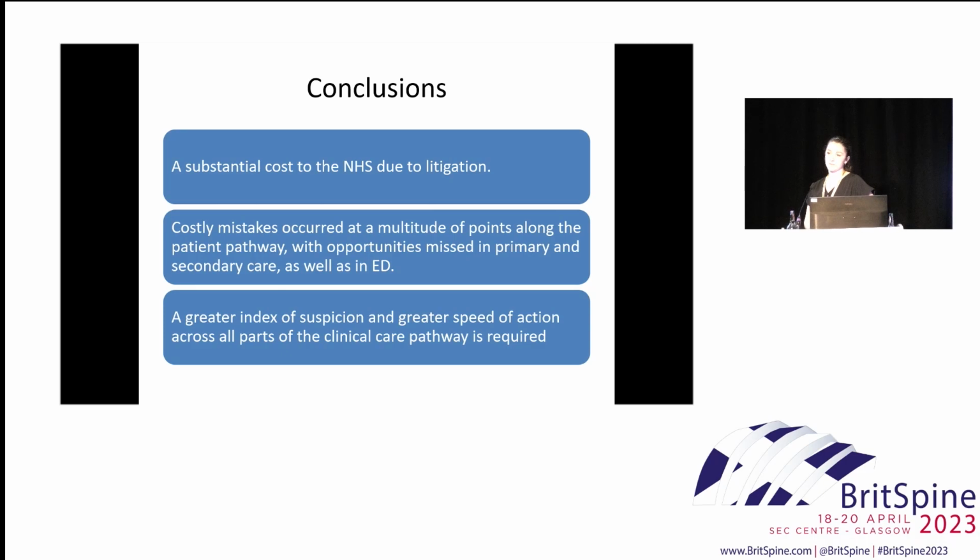In conclusion, clinical negligence claims for spinal infections have resulted in a substantial cost to the NHS due to litigation, and costly mistakes occurred at a multitude of points along the patient pathway, and a greater index of suspicion and greater speed of action across all parts of the clinical care pathway is required.